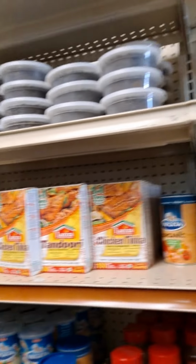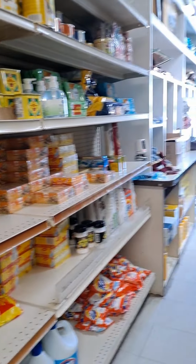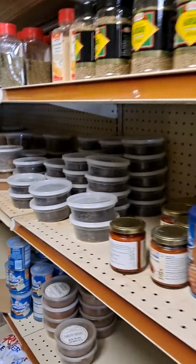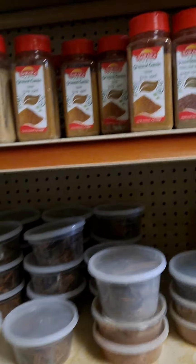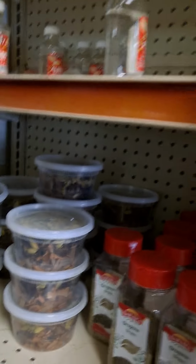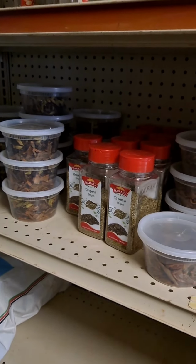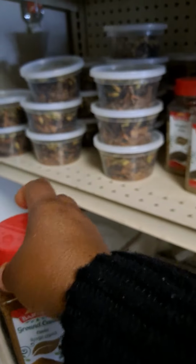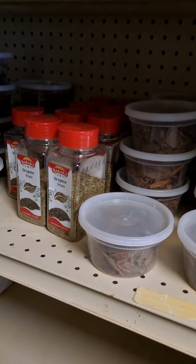So I'm literally in here trying to figure out where the ingredients are that I am looking for. And I'm just showing you everything that they have to offer on this side of the Global Foods Somali store. And there it is. So these are the seasonings that I have been searching for. And I needed to pick up some garlic powder because I'm running out of that. And I want to get some more ground cumin as well because I like to use both of those in a lot of different dishes that I create.